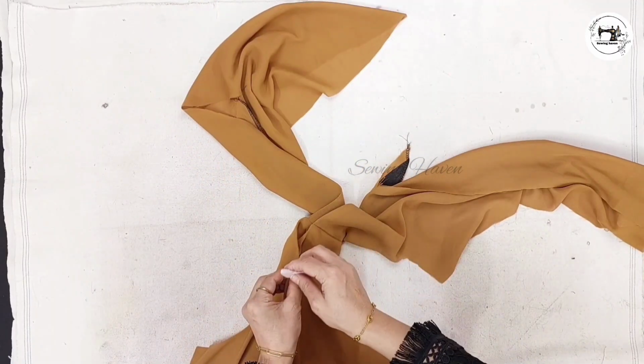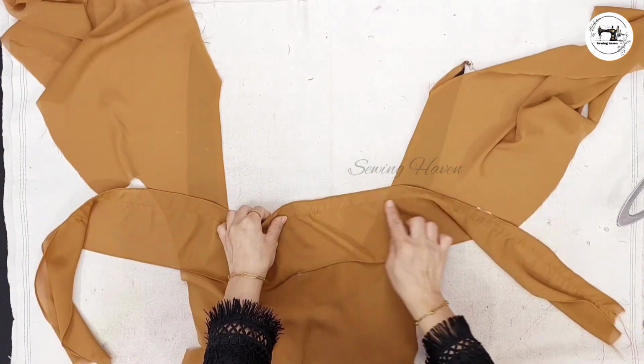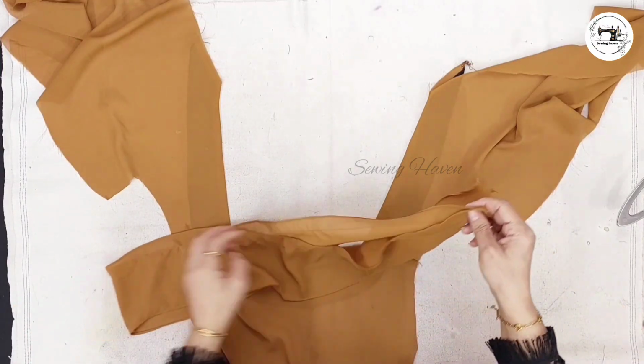All right, now set the seam allowance of your neckline ruffle to 2 centimeters and begin stitching. Just don't forget to adjust your stitch length to 4 or 5 for a clean and proper gathering stitch.